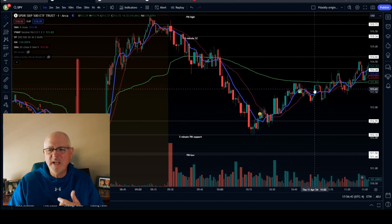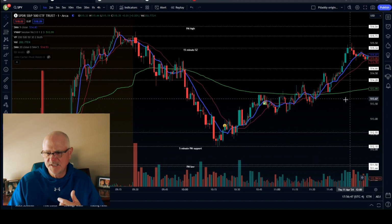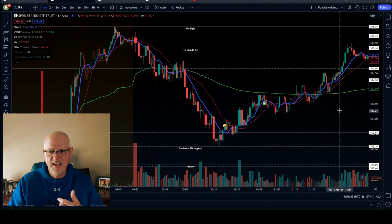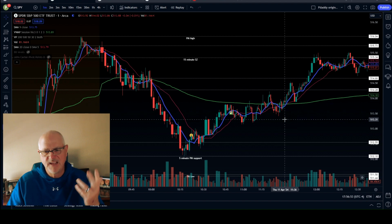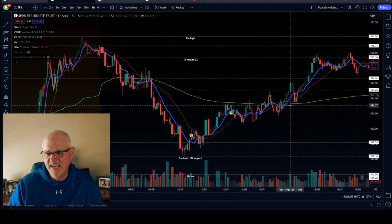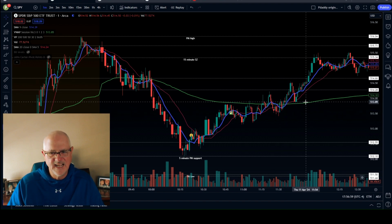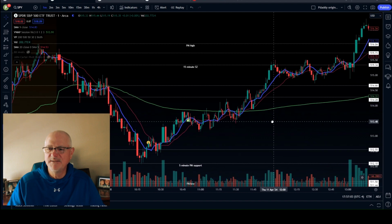I didn't hold anything past VWAP. You can see that it just kind of bounced around in this area, and I missed this. I missed this run. Hey, it is what it is. Wasn't coming out of any major zone other than I could have taken it off of VWAP and taking it back to the upside. That is a major zone. I just didn't play it.